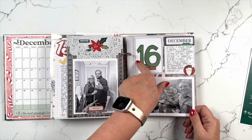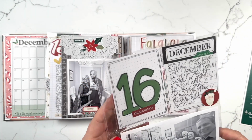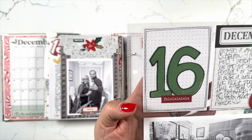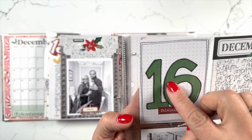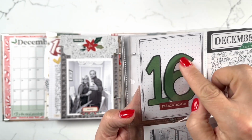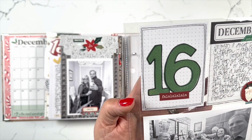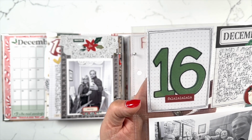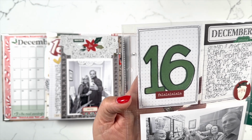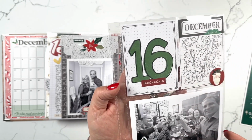And then here for the 16th, I used my Christine Numbers large stamp sets. One is a solid, which I stamped with Rustic Wilderness, and then the other is an outline, which I came in after and stamped with black ink. So it's a really fun stamp set to work with. And I knew as soon as I released it that I wanted to for sure use those really large numbers in my December daily project.